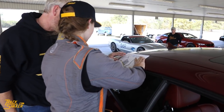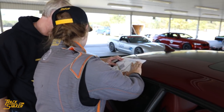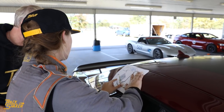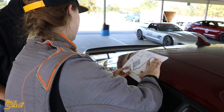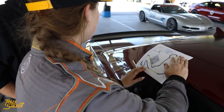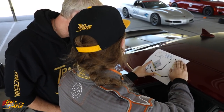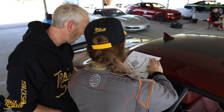This is a good time to pull out your course map, and your instructor will point out areas where you can be faster. They will talk about weight management and how application of brake, throttle, and steering shifts your car's weight distribution and thus how it handles. Your instructor may use some terms you haven't heard before, such as open the wheel, track out, maintenance throttle, or threshold braking. Don't hesitate to ask them for clarification if they say a term you're unfamiliar with.